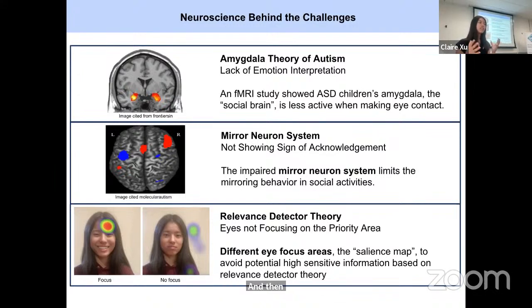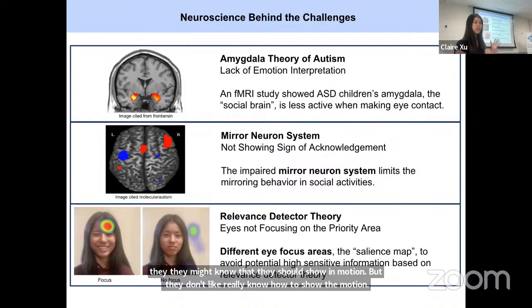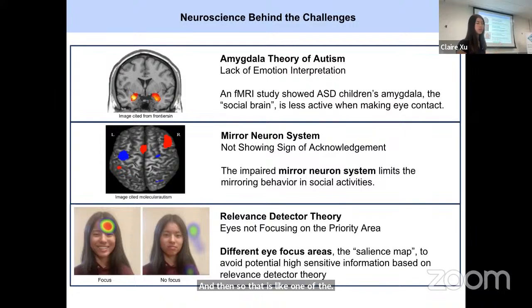So they have a separate type of emotion than us. They don't always know what emotion to show, since they might know that they should show a certain emotion, but not really know how to show it. That is one of the neuroscience behind it. So the second one is the mirror neuron system.